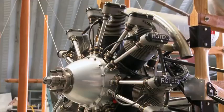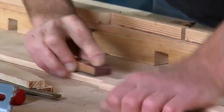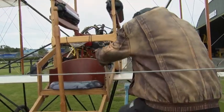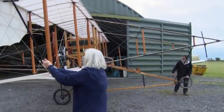This time on Warbird Workshop. If it flew in 1911, it'll fly now. A 10-year quest. We had to turn pieces of wood into a finished structure, and to see it work is going to be a wonderful thing. So magnificent men in their flying machine. To rebuild the first seaplane flown by the Royal Navy. I just can't wait to see the thing taking off.